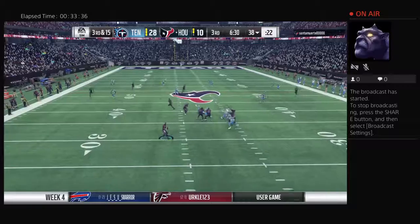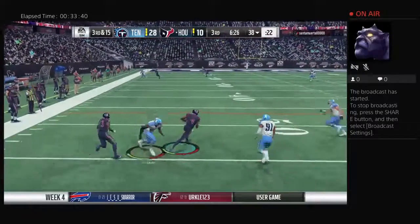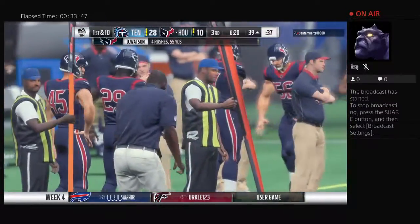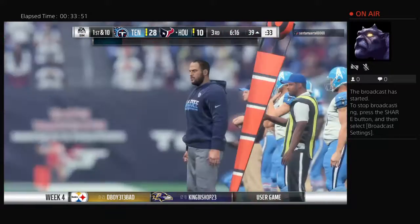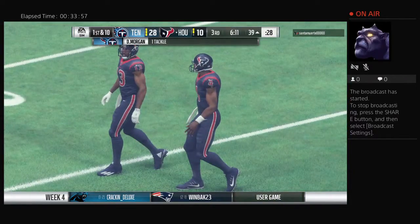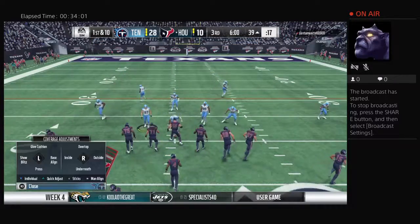From the gun, here's Watson. Buying time to his left. And he's taken down, but not before he gets this into enemy territory across the 40. Watson so dangerous with his legs in college, and nothing's changed here as he picks up the first. And the D-line pinching together must be expecting the run.